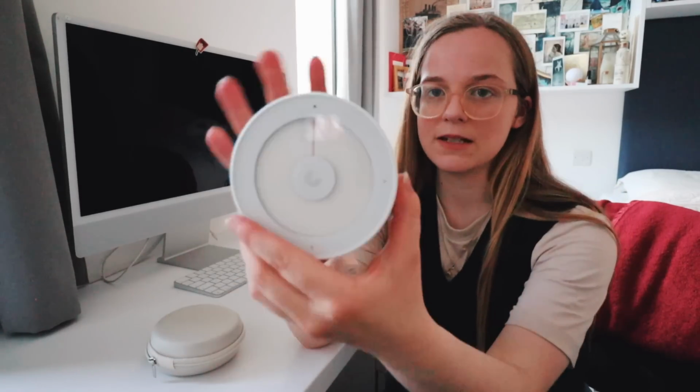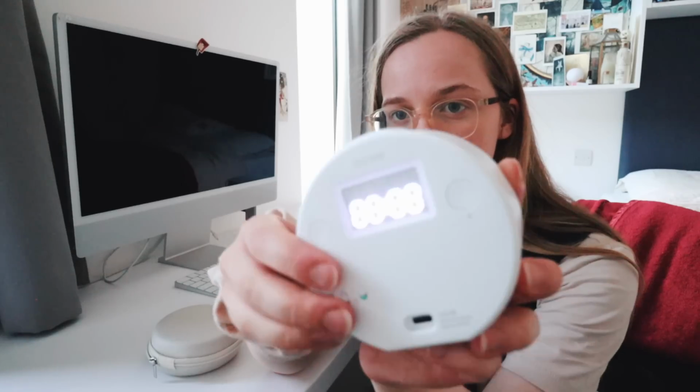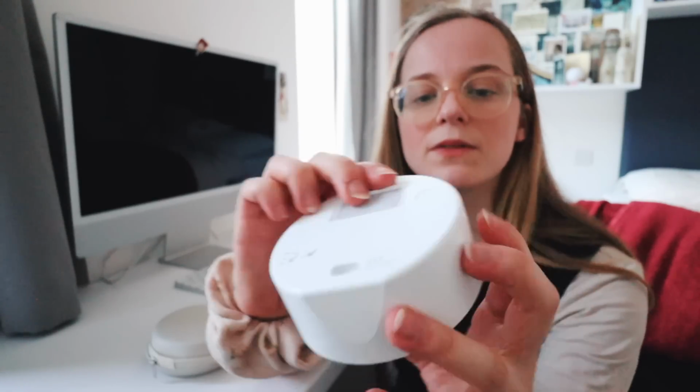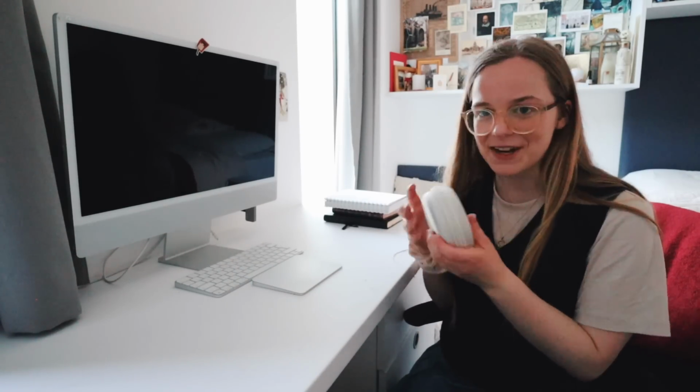This is the mini timer, and it's like a Pomodoro timer, so you can just set how many minutes you want to do it for. So let's say we wanted to do 17 minutes, and then you click the button on the top and then it just counts it down for you. I've really enjoyed using that this year. That was, again, very kindly sent to me.